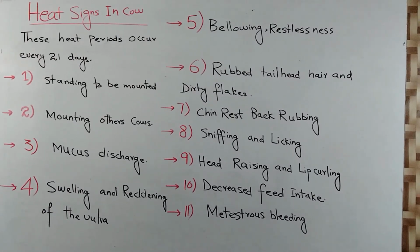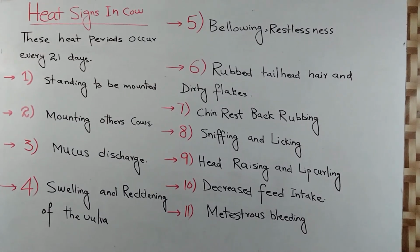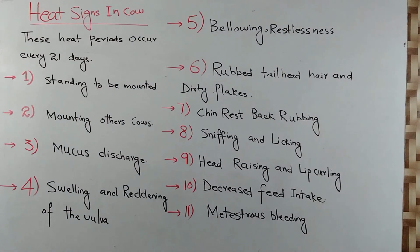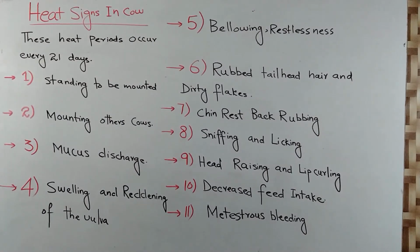And the next is bellowing, restlessness, and trailing. Cows in heat are most restless and alert, standing when their herd mates are lying down resting. They trail behind to try to mount other cows and bellow more frequently. Cows behaving this way should be monitored closely for standing behavior.